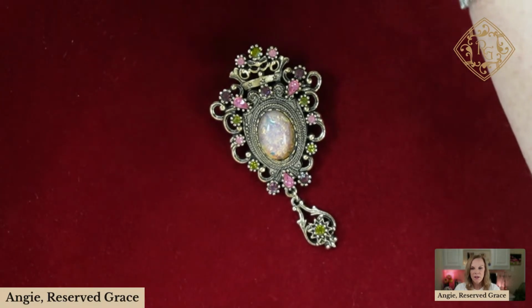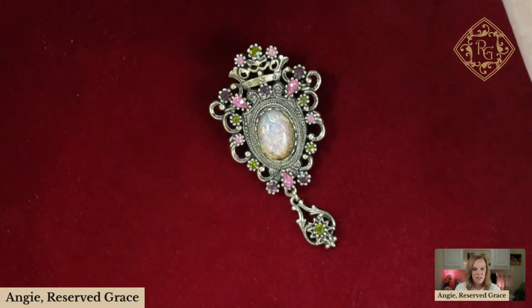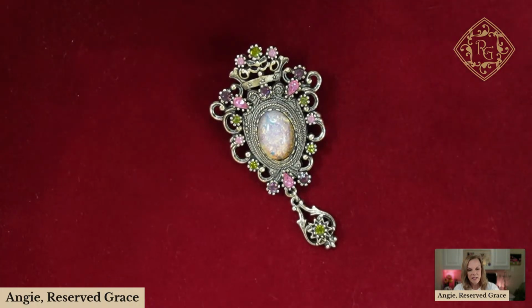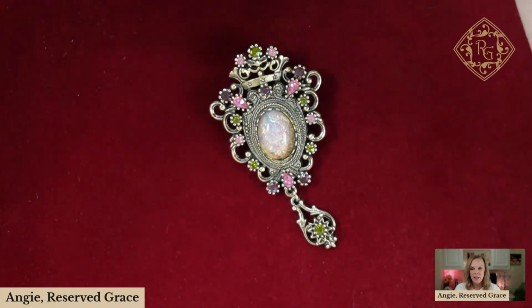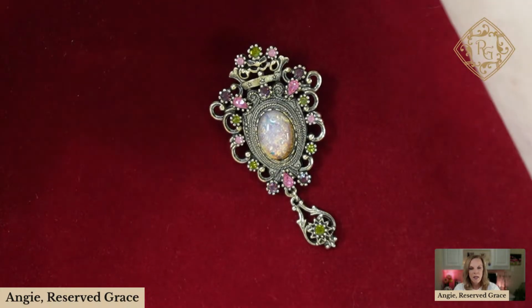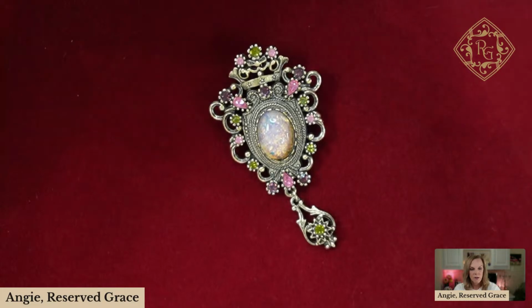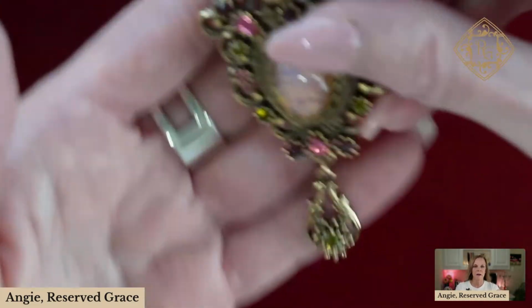So right now it is 29, and it was 38, which is right at comps when I had it listed over there. That's the Sarah Coventry. If you do comps on this one, this should be well below what you'll find, and there are a few out there.